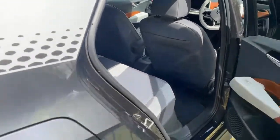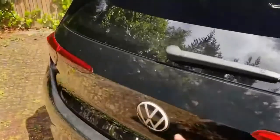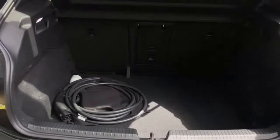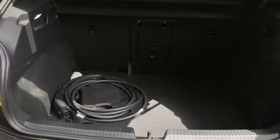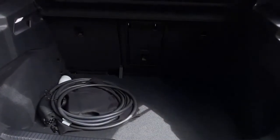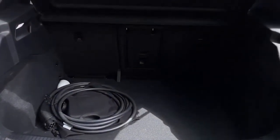As we come round to the back, one of the main things about this car from VW is that it has the space of a Passat. Even though it's built on the footprint size of a Golf, so what I mean by that is that the size and shape of the exterior is like a Golf, the interior has much more space brought back to it because of the miniaturization of the power unit. Electric power units are much smaller, and therefore they are much dinkier and easier to fit in the car.